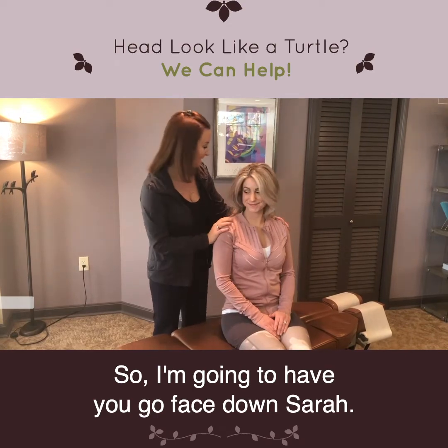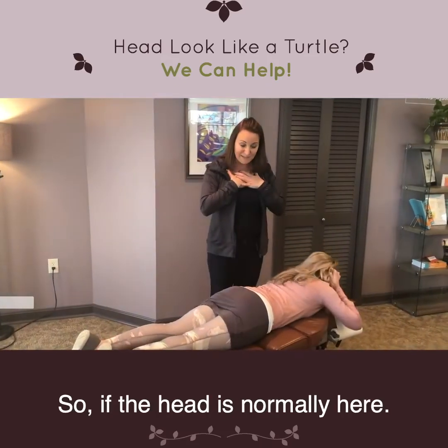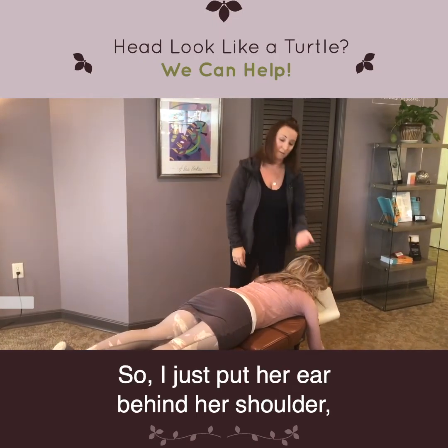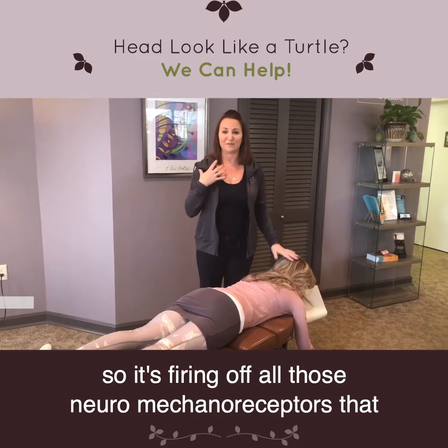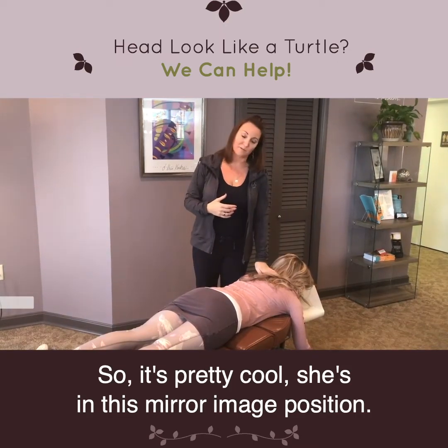So I'm going to have you go face down, Sarah. This is part of what we would call mirror image adjusting. So if the head is normally here, what I'm going to do is take the headpiece and raise it higher. So I just put her ear behind her shoulder. So it's firing off all those neuromechanoreceptors that are telling the body where it needs to be in proportion with the head and the body. So it's pretty cool. She's in this mirror image position.